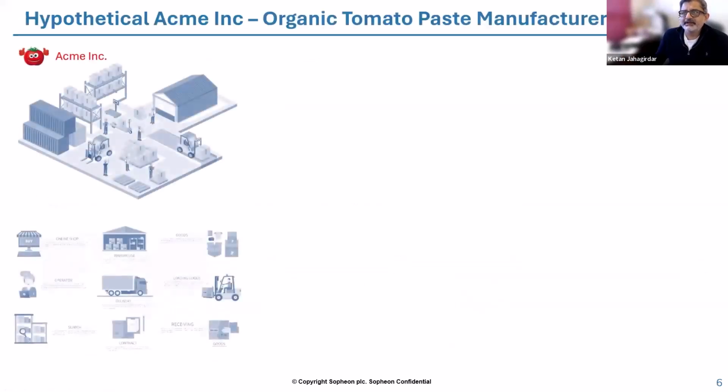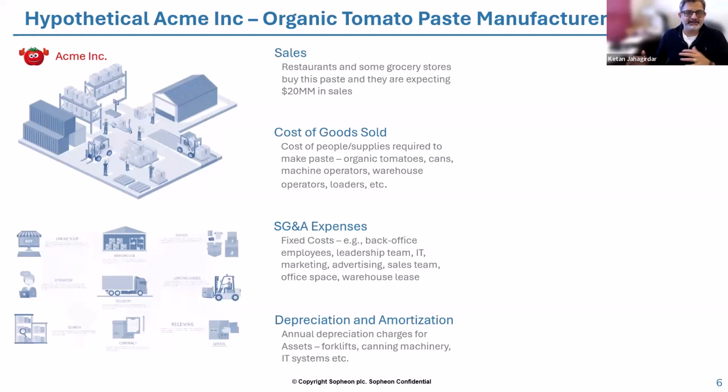For the example, I'm using a very small company and a very simple income statement, but it should highlight the criticality of all the financial aspects that we're going to go through. So imagine you have a small company that makes organic tomato paste. They have 20 million in sales. Cost of goods sold for a company like this is the organic tomatoes, the cans, operators, loaders, etc. Anything that's used to actually produce a can, not overhead cost. SG&A expenses are fixed costs like back office employees, IT, marketing, advertising, sales, etc. These are all covered in SG&A, sales, general and administrative expenses.